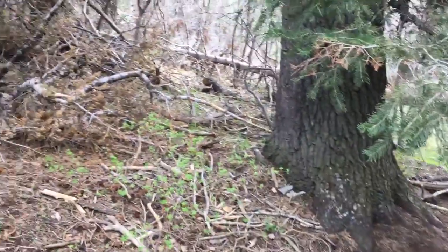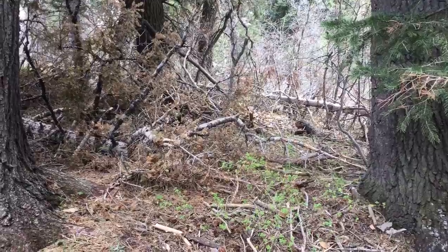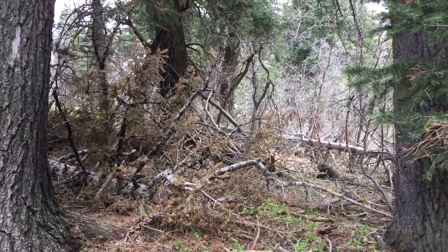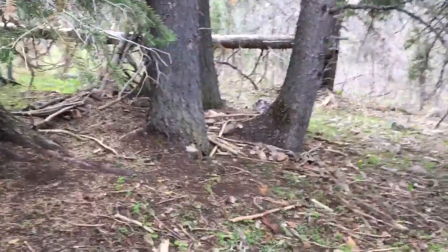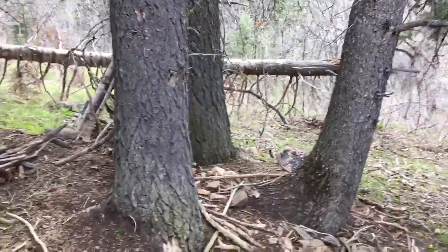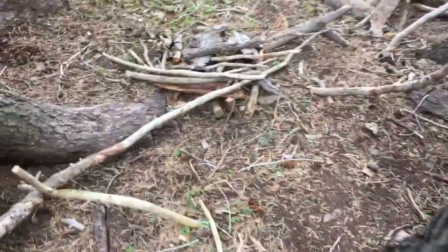Okay, so my opinion is always changing and evolving, and I want to make some corrections to some of the stuff that I've said about tree structures. I used to think that Sasquatch was always building tree structures every day. It was like a main thing that they did. Everywhere they went, they left markers and put leans and stuff.